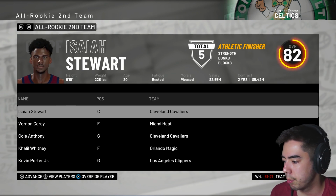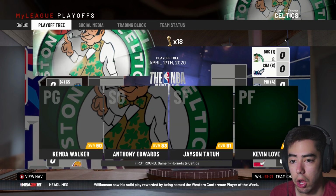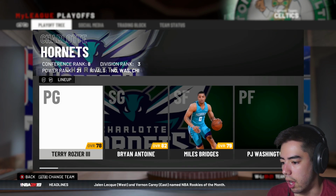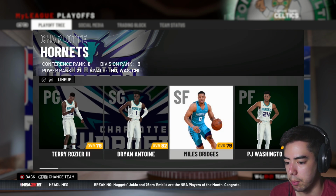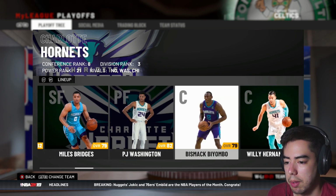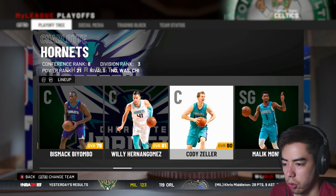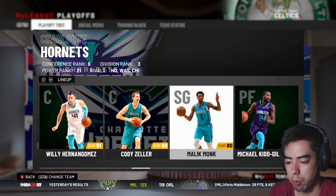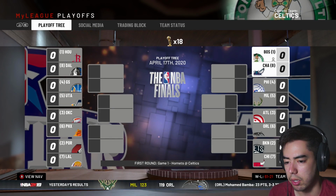Pretty good. So in the playoffs, we are the 1 seed. We are going up against Charlotte, who has the Rookie of the Year Brian Anton, Terry Rozier at the point guard, Miles Bridges at the 3, PJ Washington at the 4, Biyombo at the center position. Then they got 2 centers off the bench with Malik Monk and Michael Kidd-Gilchrist and Joe Harris. So they have a pretty deep team.